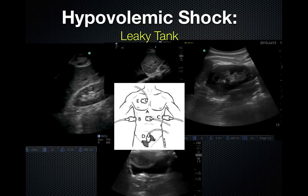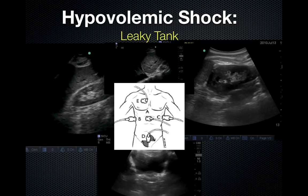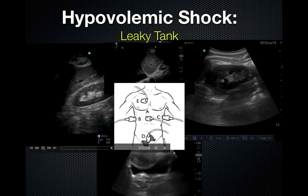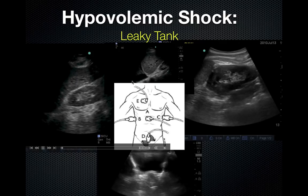So we've assessed whether the tank is full by looking at the heart and the inferior vena cava. We also want to see if there's any leaking going on. These are some of the views of the FAST exam, focused assessment with sonography for trauma. The view here is the Morrison's pouch, correlating with B on the chart.